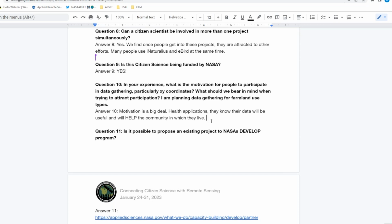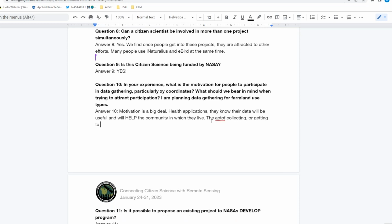The other motivator I see is just learning about the environment. There's a huge motivation in getting out and learning about whatever subject you're interested in. A citizen science project is a fabulous way to do that in many ways.